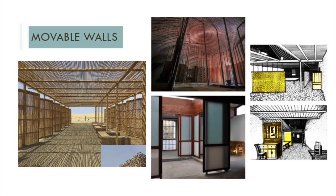Movable walls can be found in many vernacular architectures in Africa and in Asia. The lightweight thin walls can allow for easy configuration of rooms, which is a great strategy for low-cost housing when space is limited. And it is also a great ventilation solution for humid and warm climates, just like the ones in Sierra Leone.